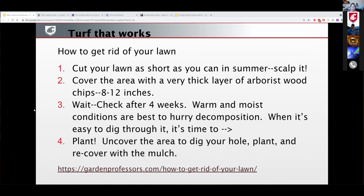So how do you get rid of your lawn? It's not as bad as you think. So the first thing you could do, and you can do this today, if you've taken your lawn survey and you've drawn up a plan, you can start today. Go out and shave the lawn down as close as you can, cut it down as close to the ground as possible. Now would be a good time because the grass really isn't actively growing. If you've been watering that area, stop watering it and let it go dormant.